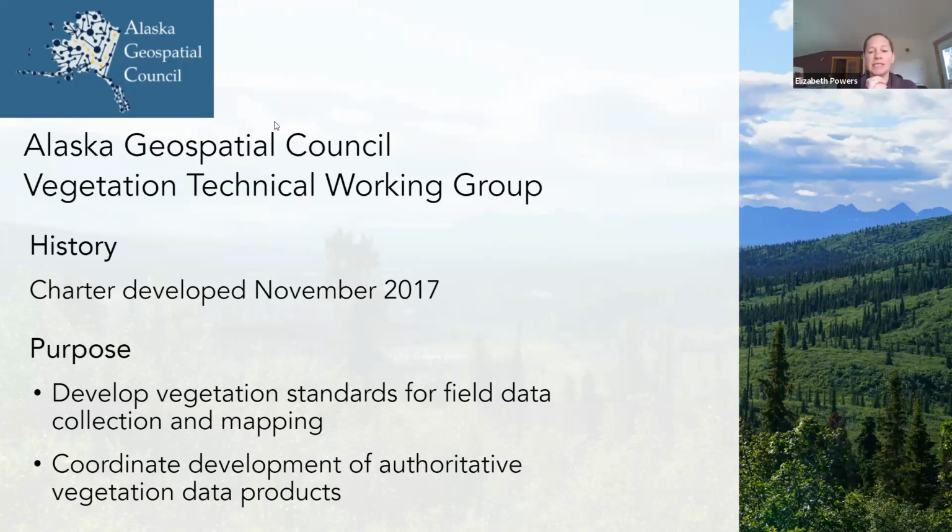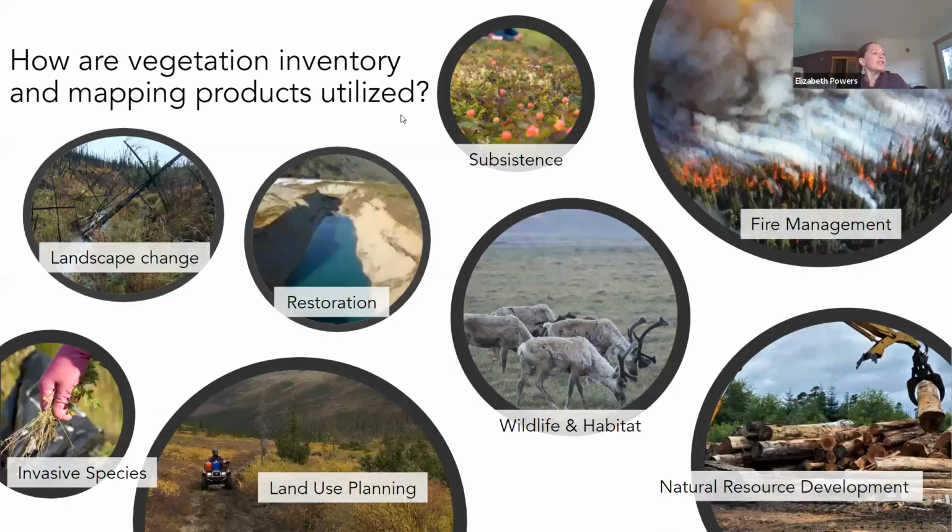Since the standards have been developed, we're working on a variety of preliminary projects to advance the statewide vegetation mapping products. One of the reasons our group came together is because a variety of stakeholders through federal and state entities and academic and industry partners recognized the need for comprehensive statewide vegetation mapping products for land use planning and resource management. We have a variety of federal and state entities that need to utilize vegetation mapping products for fire management, for restoration of mining sites, for resource management, whether it's timber products or planning for oil and gas development on the North Slope, and also to manage wildlife and their habitat. Land use planning is also a big one, for trails and transportation and access issues throughout the state of Alaska.